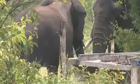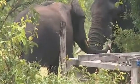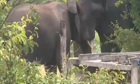There's a few marula fruits down there. You can see him putting out his trunk. I think he is wanting to try and greet him.